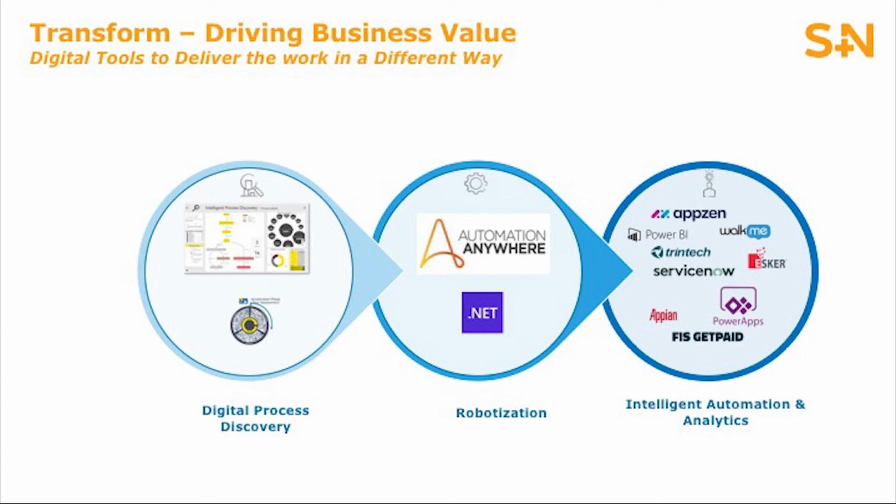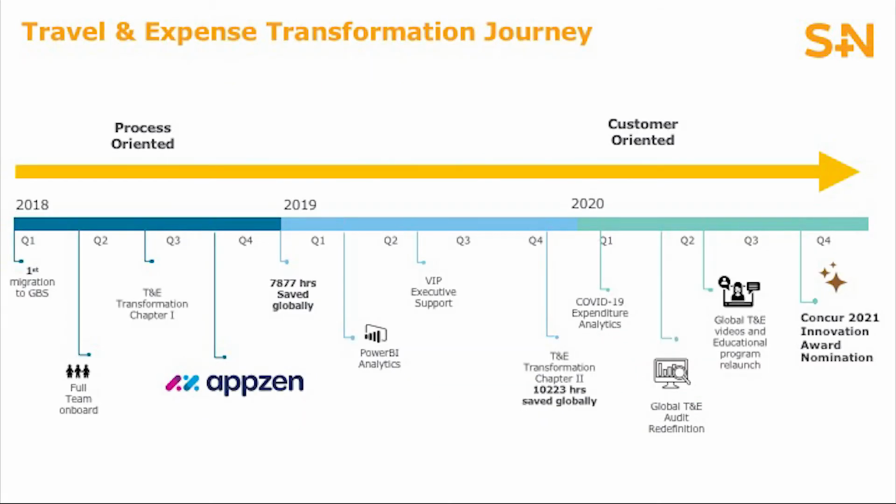What I want to do now is to jump straight into a real more detailed case study. T&E was one of the first process areas that we migrated.